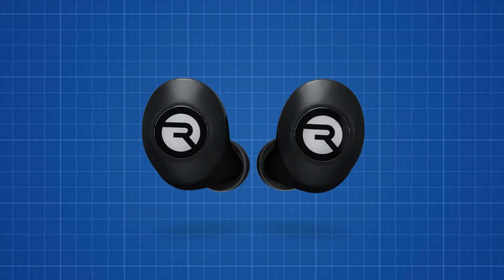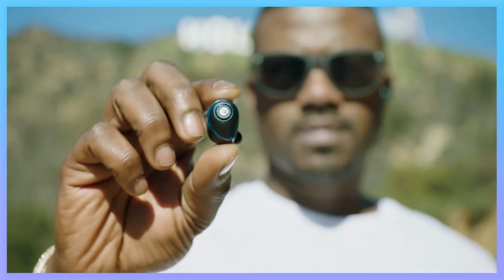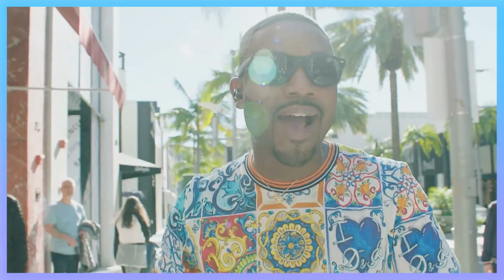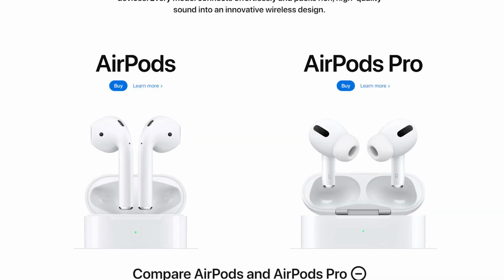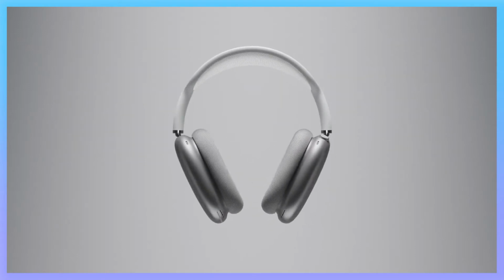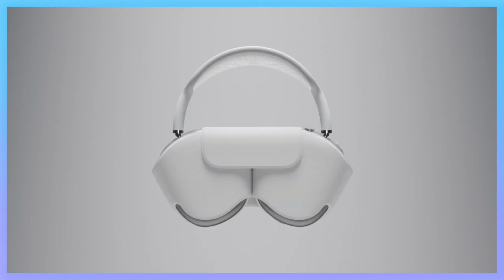But what about Raycon? Premium earbuds at a premium price. The way these things are advertised is that they're earbuds on par with the quality of something like AirPods, but they're not stupid expensive. Let's compare the two. So the price of Apple AirPods, depending on which model you buy, range from around $159 to $250. And that's counting actual earbuds. I'm not counting the AirPod Max because those are headphones, not earbuds.